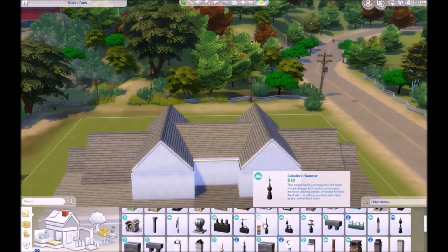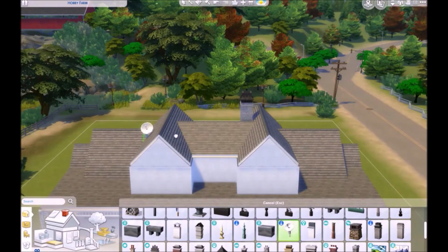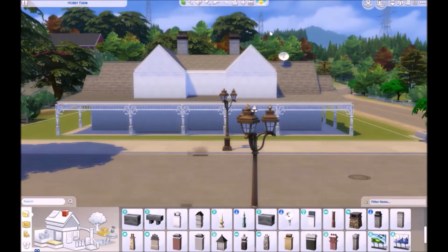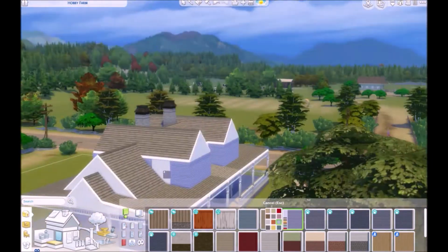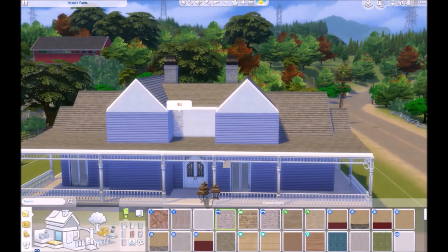But yeah, there's the wraparound porch that you said you wanted. And this took, like I said, 18 hours to build, so there's a lot of stuff cut out. You'll see that as I'm going, suddenly there's just a bunch of windows or a bunch of whatever.